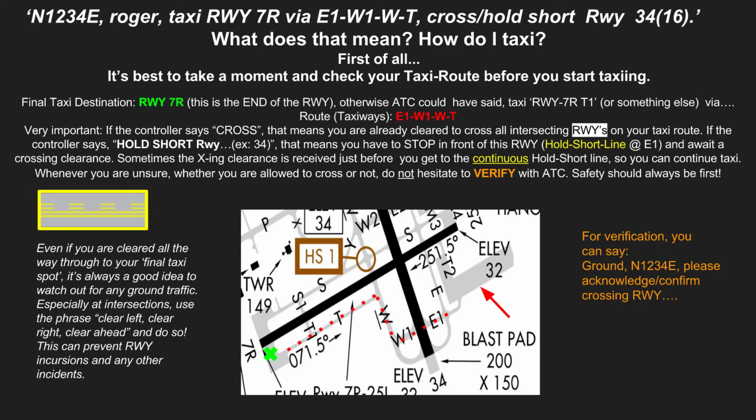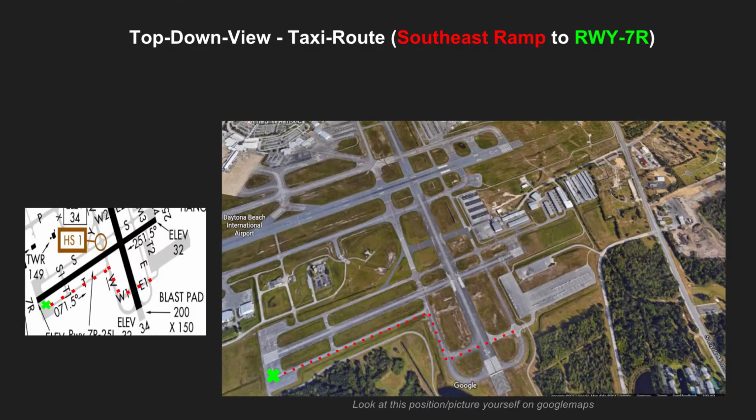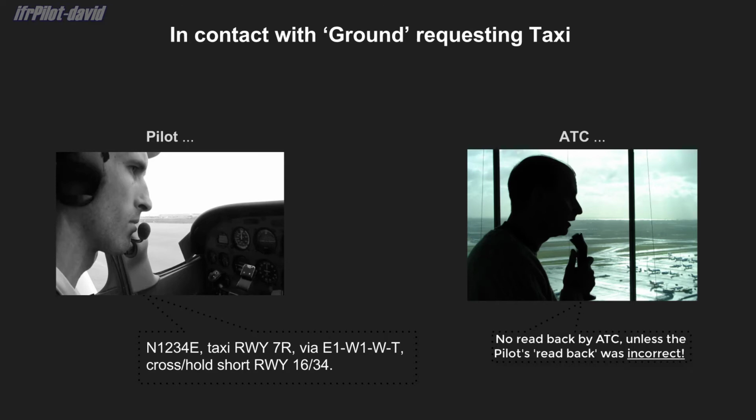Daytona ground, Skyhawk 22237, off 25 left at Sierra, request taxi back to the ramp. November 22237, Daytona ground, taxi to ramp via Sierra, Yankee, Whiskey 2, Echo 2. Cross runway 16 at Whiskey 2. Yankee, Whiskey 2, Echo 2, cross runway 16 at Echo 2, Skyhawk 22237.